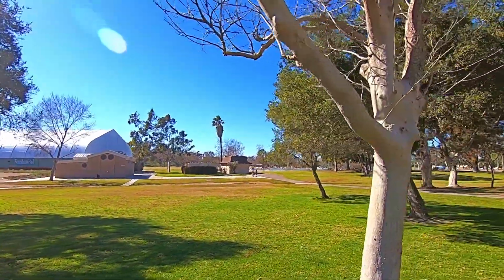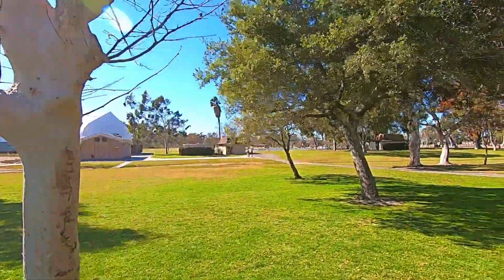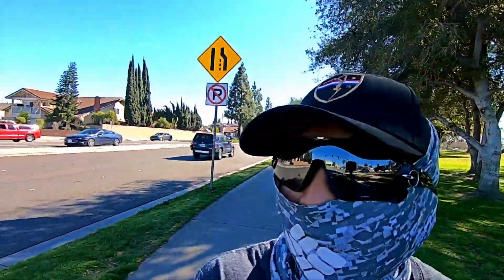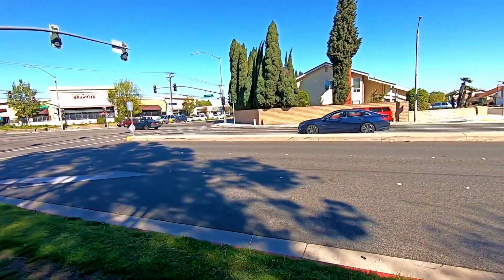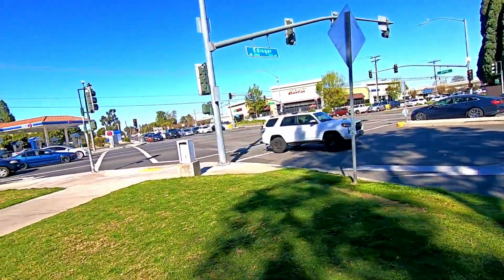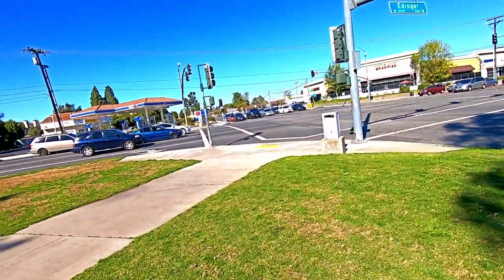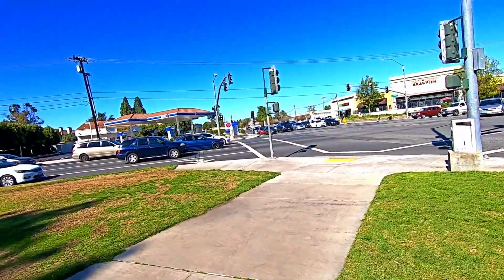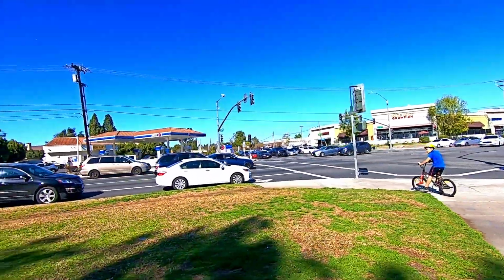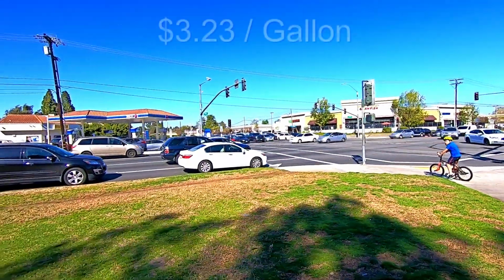I'm a little bit more sheltered here, so the wind's not as bad, but boy, the gusts are really picking up. Okay, I'm getting close to the next leg of this trip. I'm now on the corner of Euclid and Edinger, so I'll be making a left right over here. Man, look at the price of gas. It was only $3.13 about a week ago. Now it's up to $3.23.